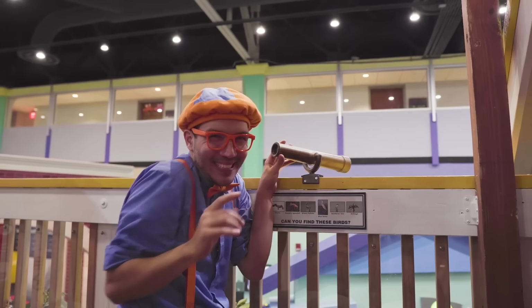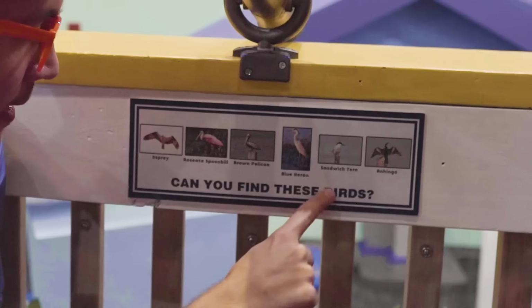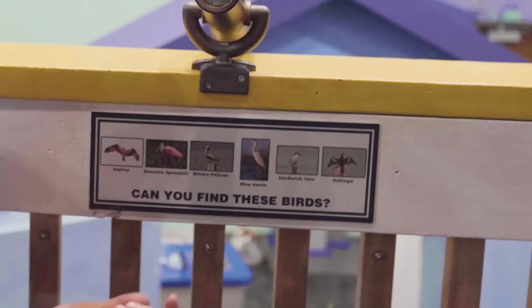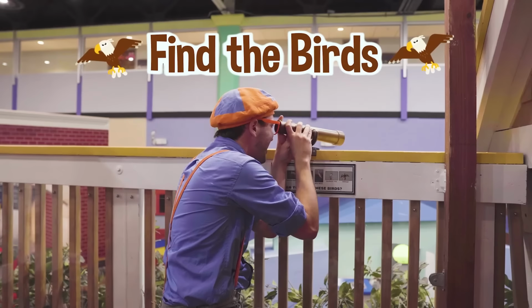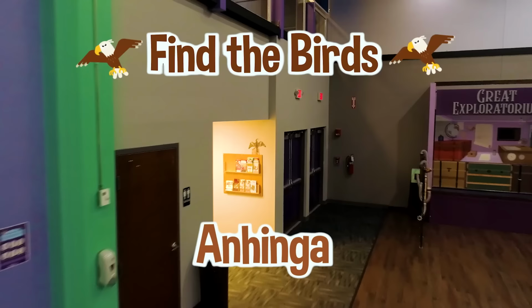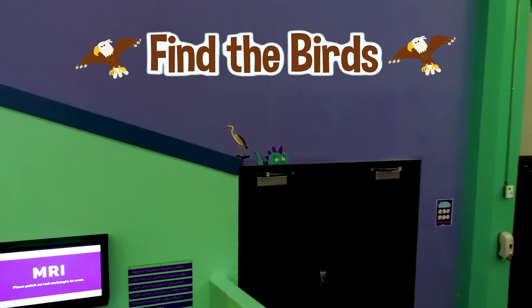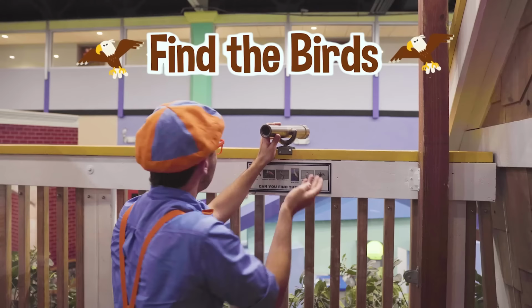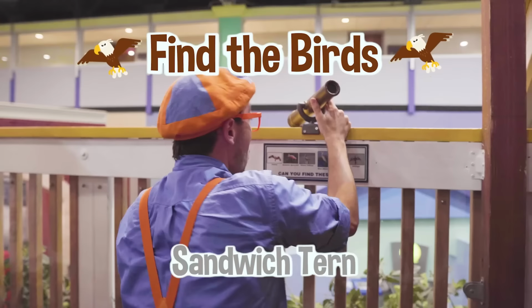Okay, we want to find an osprey, a roseate spoonbill, a brown pelican, blue herons, sandwich terns, and anhingas. Ooh, that sounds like a really cool bird. Let's see if we can find them. Okay, I'm looking. Whoa, I think I found the anhinga. He's right over there. Whoa, and I see a blue heron. Hey, right up against the blue wall. And, yeah, look, there's the sandwich tern. Whoa, that was amazing. Looking for all those different birds.